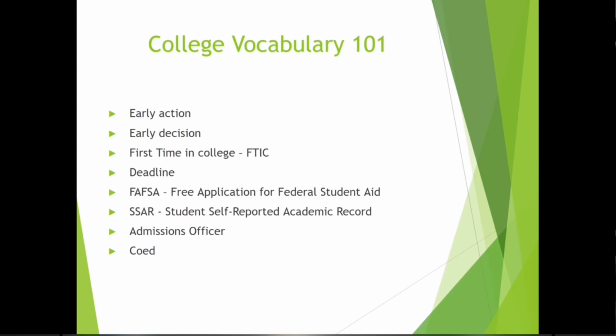And to get that unofficial college transcript, you can see Mrs. Johnson in the MAPS office. We're happy to provide that for you. That's one of the things you will need to complete it.